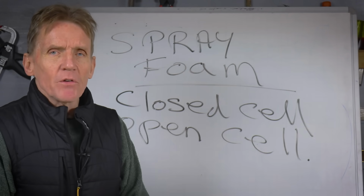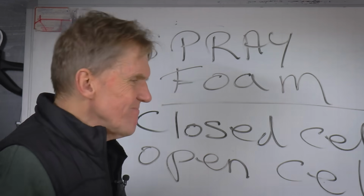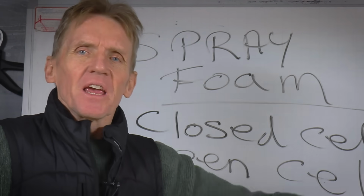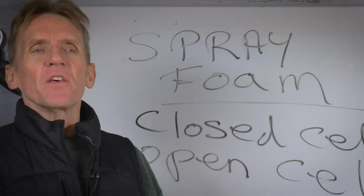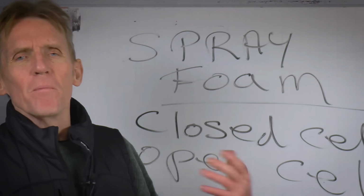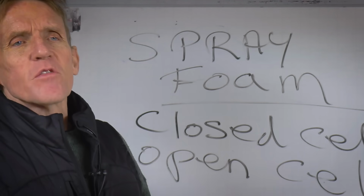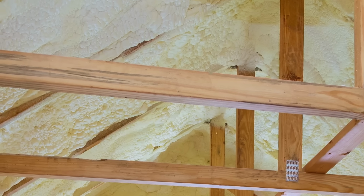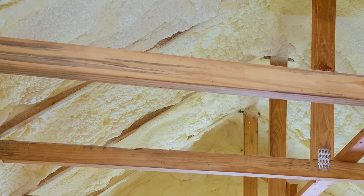Which then means that it's hanging around inside your loft, which is, you know, if it's warm inside the loft because you've basically created a heated space, then you could say that that moisture is going to escape like all other moisture. It's going to disappear through the vents or anything else that you've got in the loft. You would very often have this spray foam in conjunction with a loft conversion.